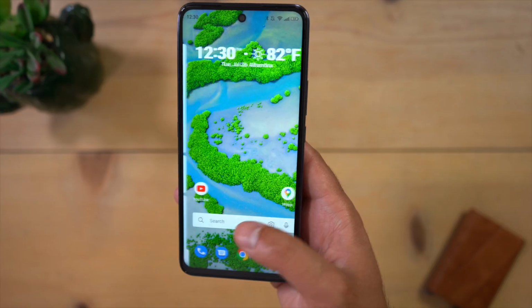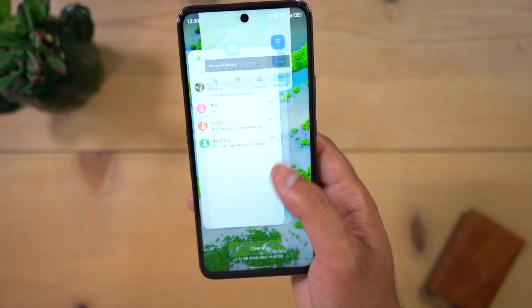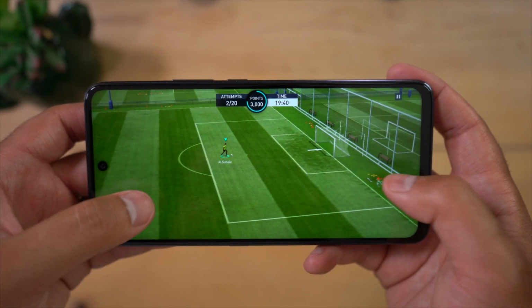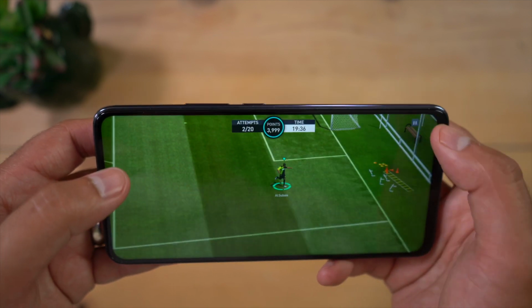Let's talk about how this budget smartphone, the Blu G91 Pro, has held up over the last 10 months. Performance-wise, like I mentioned in my original review, this thing has a MediaTek Helio G90 gaming chipset. So this not only is a budget smartphone, but it's a budget gaming smartphone, which just means better performance than just a normal budget smartphone.